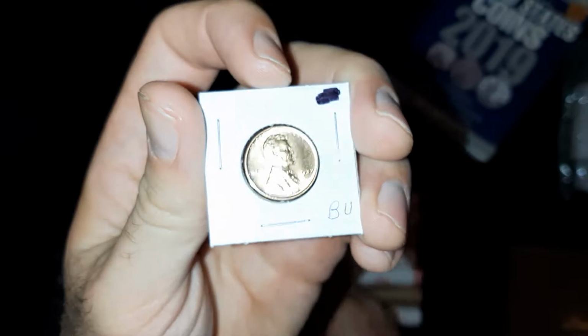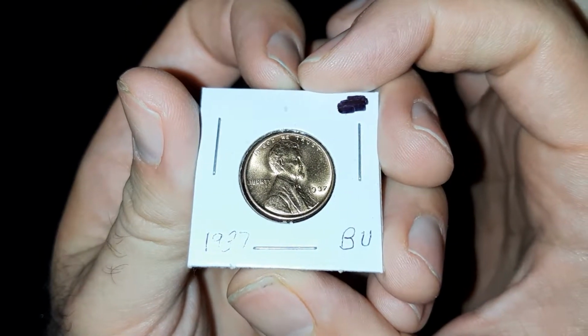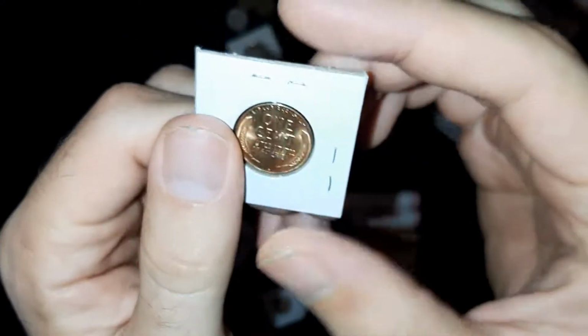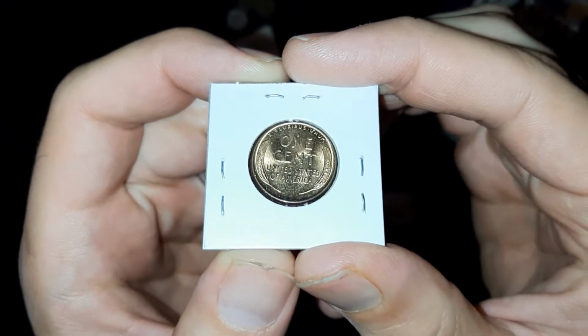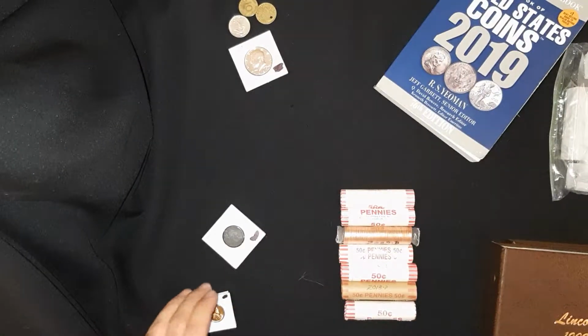Beautiful. And then the real humdinger of the group, 1937. Red. BU. Just a spot or two. That is probably the most red, older Wheatie that I have. I'm really stoked about that one.